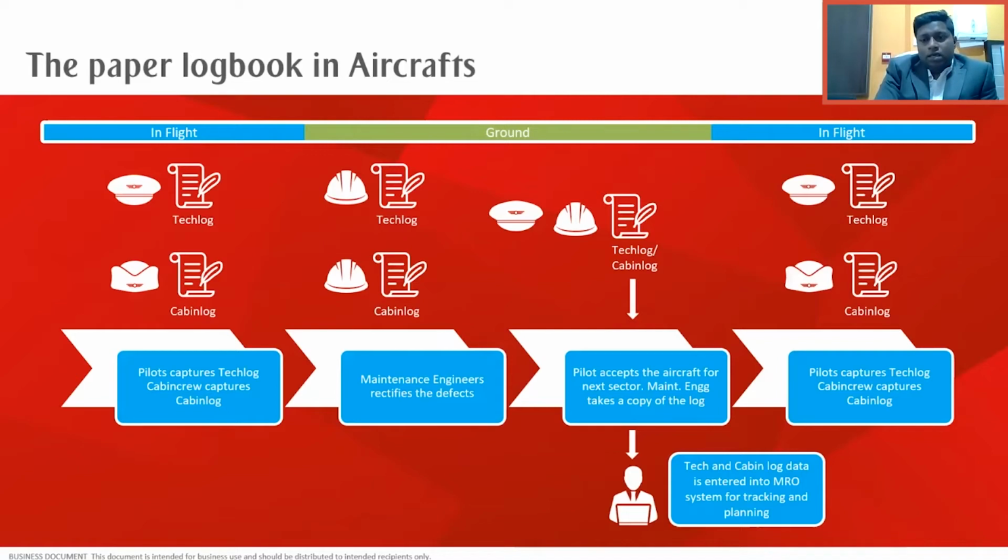Similarly, there is another log for the cabin, which is maintained by the cabin crew. They report the cabin related issues. For example, if a chair is broken, or a light is not working, or maybe your entertainment system is not working. These kinds of defects seen in the cabin are recorded in the cabin log.